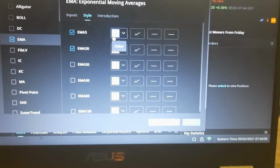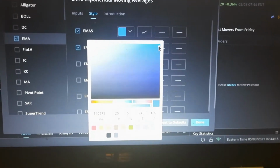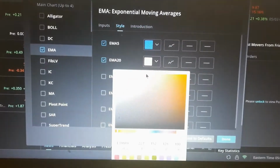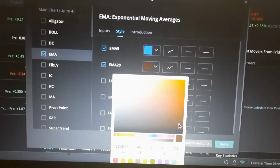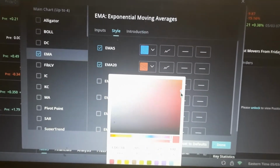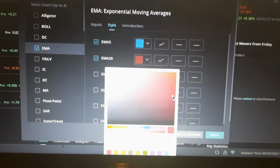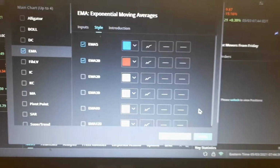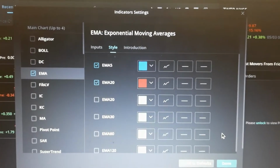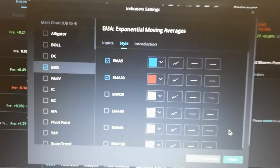And then at that point, you want to change their colors. So I'll make the 5-day, we'll make that a blue. And click off of that. And then the 20-day, we'll make that, let's say, some kind of red. And essentially what that is going to do is let me know when the 5-day crosses over the 20-day. So when the blue line crosses over the red line, I know the stock is bullish. And when the blue line crosses below the red line, I know that the stock is bearish.